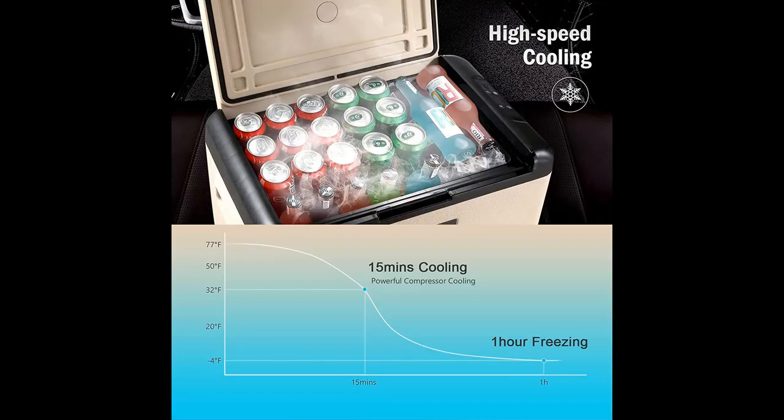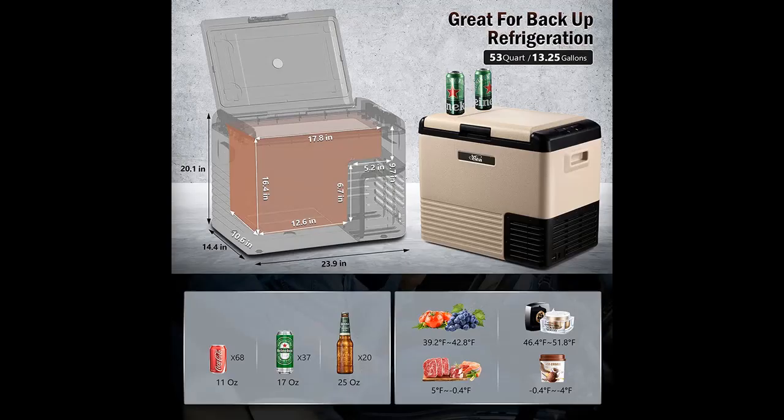Impressive for road trip and camping. No worries of having wet, soggy food when camping with ice melting. The car refrigerator space was a really usable shape.